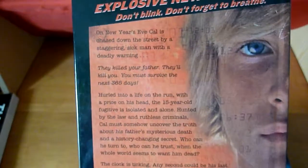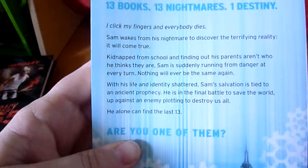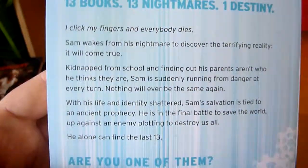The Conspiracy 365 is about a boy on the run who is running for his life to save his life and his father's life, and he has to survive for the next 365 days. And then The Last 13 is about a boy who is kidnapped from school and finds out his parents aren't who he thinks they are.